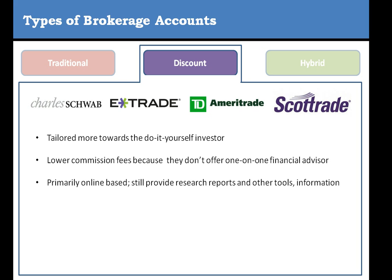So the discount brokers often make more sense for the average investor because they're more affordable and they enable people to make their own financial decisions.